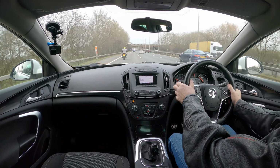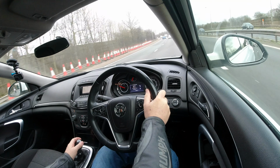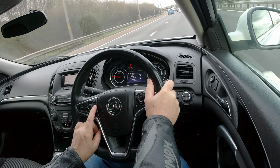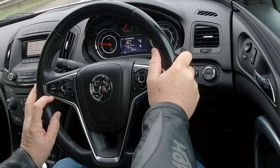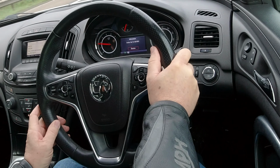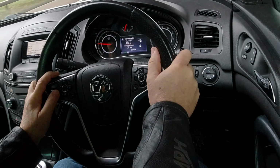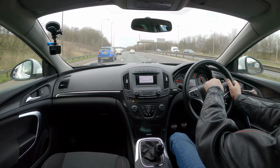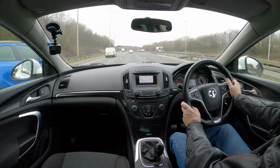Just need to try and get up to 70 here, test the cruise. So we're in sixth there, doing 70. We've got cruise and speed limiter there by the look of it. So on with the cruise, and then we'll set by knocking that down. The minus is down there and plus is up there, so we're set. Just need to go up a little bit. Right, cruise is set to 70 there. And we're doing less than 2,000 revs.